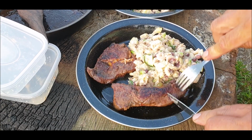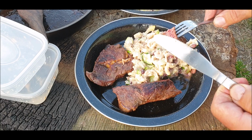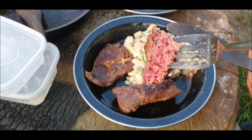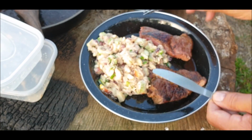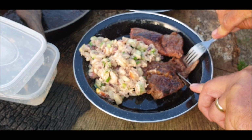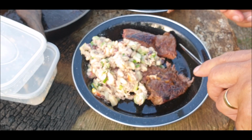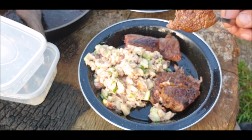Okay, let's try a bit of the rump. Well, that is definitely rare. And I'm using an ordinary table knife, look. Cut straight through it. You see? Oh, come on! That is lush. Sorry, I'm a noisy bugger. Let's try. You can just rip it apart, look. There's your ribeye. Yeah, but anyways, try it.